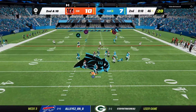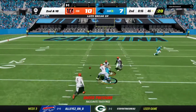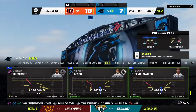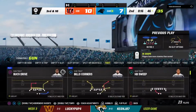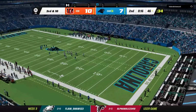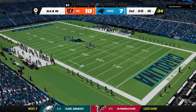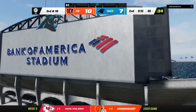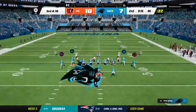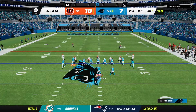Off the play fake, he'll look to throw. And that is incomplete. 16 seconds now on the clock. Well, that one's all about the defender making life difficult for the receiver. Very tough for a guy to hold on to the football through all that contact. He ends up forcing the incompletion. So now 3rd and 10. A big play to start the drive, but nothing since.